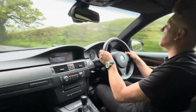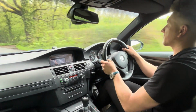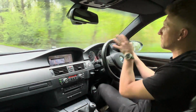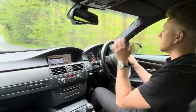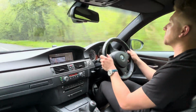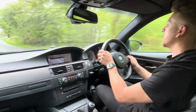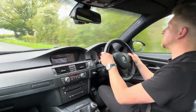It was a bit narrow here, so we'll back off, but that is such a thrill. Such a thrill. Such minimal steering input and this lovely small steering wheel as well. You can kind of, again, you can think your way through these bends. It's so sharp. I'm so impressed with it. It really is. M mode is just phenomenal. And that noise, the engine, wow.